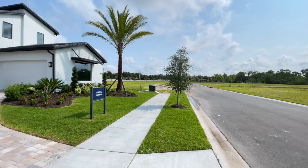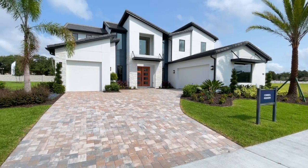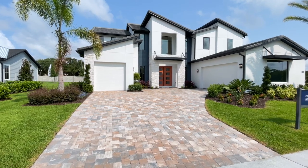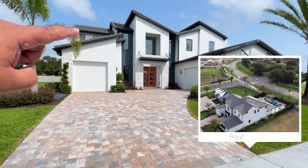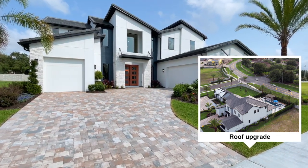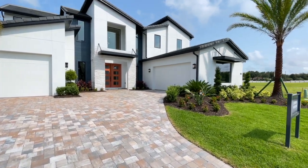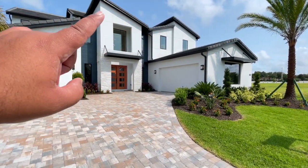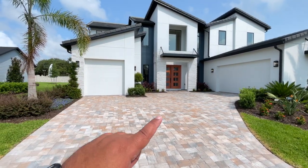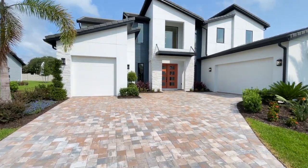Hey guys, here we are. This is the Corbeil model from Toll Brothers. It is a beautiful home, and let's go take a look. Now look, the slate roof here, that is an upgrade. So you can get a conventional roof, but you can get that slate Florida roof if you like. And I love all the modern rooflines this home has. Love the side garage and your main turn garage here. So that makes it a 3-car garage.